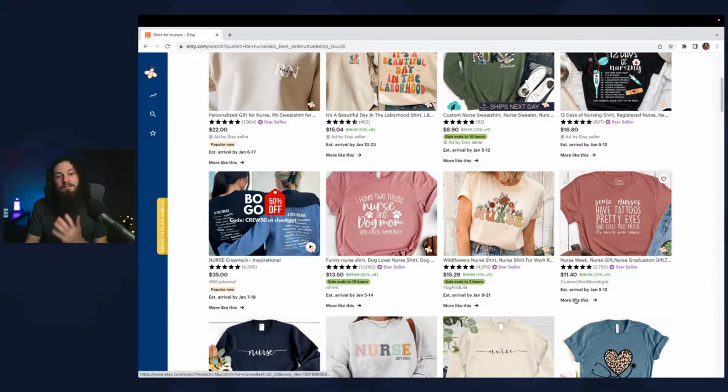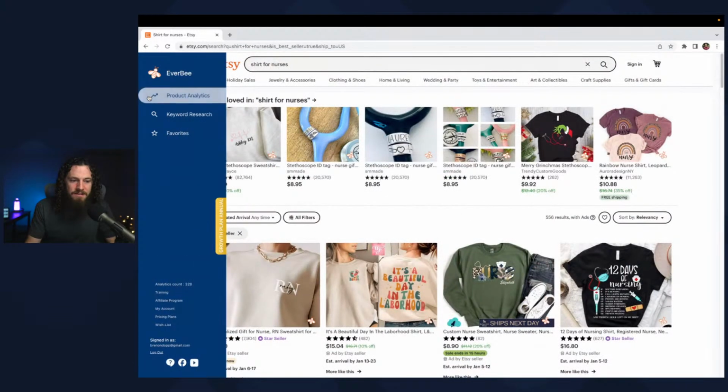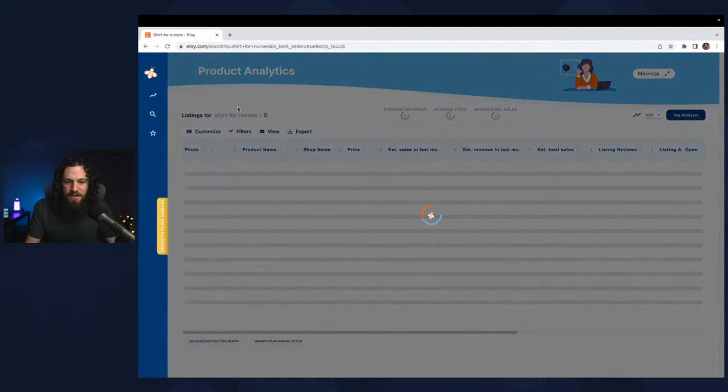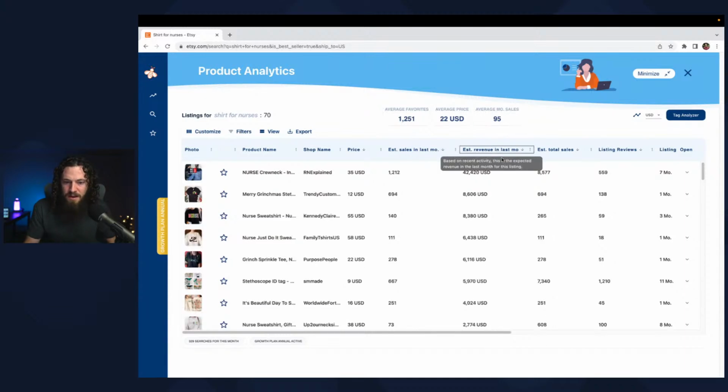The next thing you can do that's even more valuable that I love is, instead of just looking at individual listings, you can go over to the left-hand side and select product analytics. That will run the analytics on this entire search result for our keyword shirts for nurses. You'll see it runs data for 70 listings specifically. What you can do is sort by estimated sales in the last month, or sort by estimated revenue in the last month, which I like to do, which I feel is the most valuable. And it will give you this breakdown: average favorites, average price, average monthly sales for these listings in this specific niche. But I'll go ahead and sort this by estimated revenue.